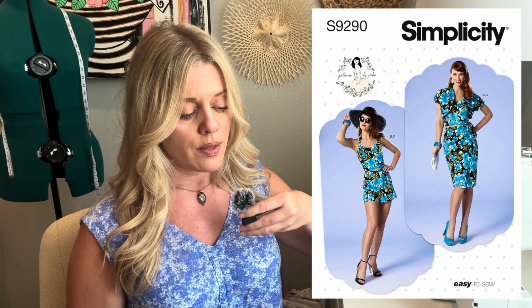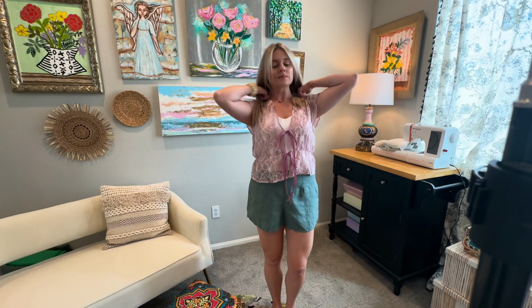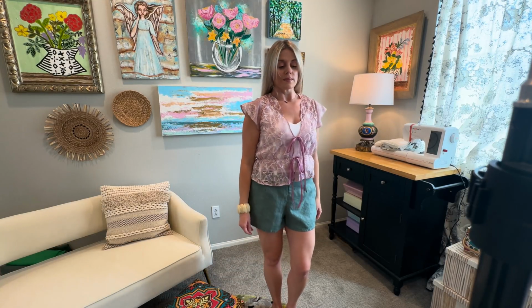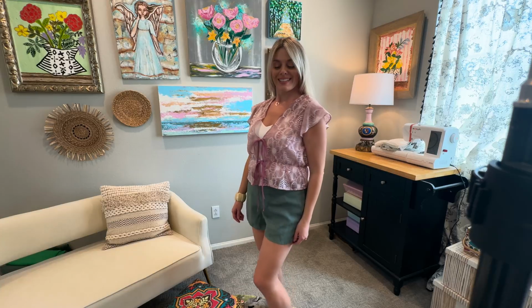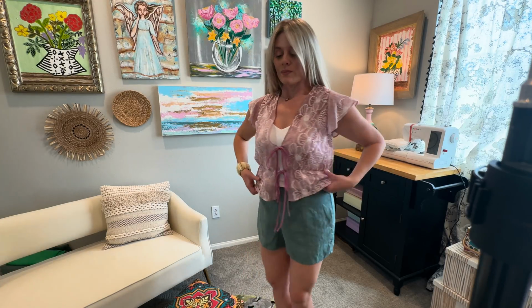Then we have the rust colored shorts that were made from Simplicity 9290 pattern. Highly recommend that shorts pattern if you are also a shorts wearer. Then of course I made the green linen shorts, which I also love anything linen, truly, it's just so cute. Then did the self-drafted tie-up vest.